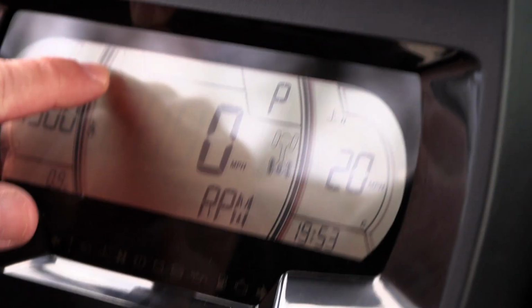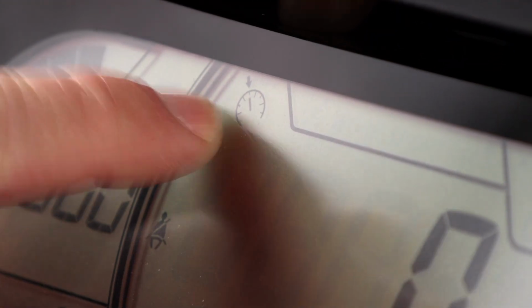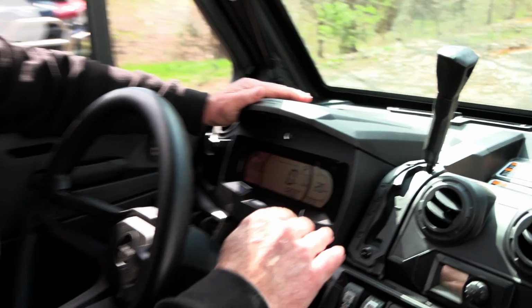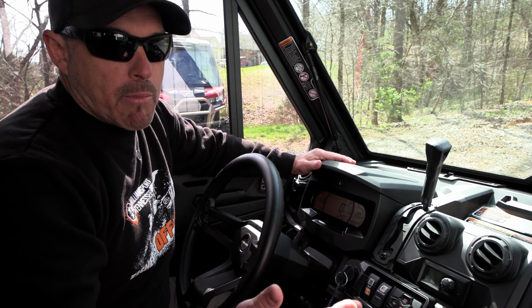Then there's a little indicator up here in the upper left-hand section of your screen. It looks like a speedometer. When that's on, whatever miles an hour it's set to, that's where it's going to go. Now you're going to have full power until you get up to that speed, and then it just won't go any faster. Now you might be saying, well, why would I want to limit my speed?